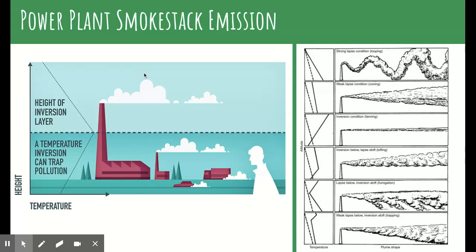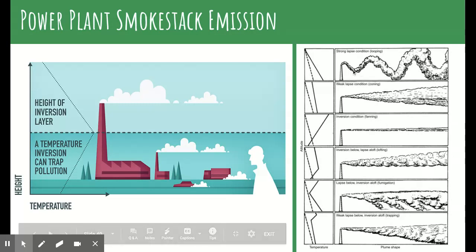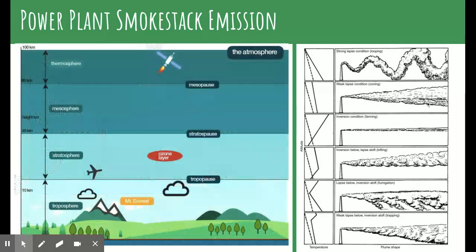So if you have different heights of smokestacks, if they're lower, different temperatures can cause that pollution to come down, kind of just based on the draft of the wind and the temperature. So you can get different patterns of pollution spreading. I just thought it was interesting to kind of show you the way that the temperature can affect the plume shape and the height and the inversion layer. Okay, so here's some other examples here.